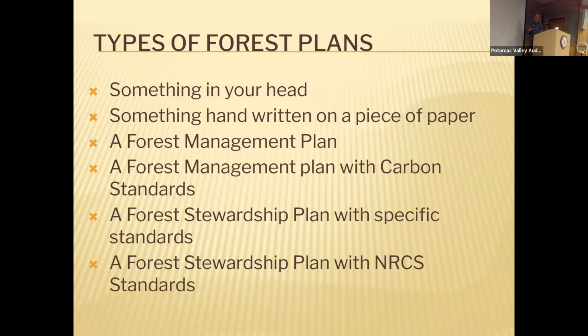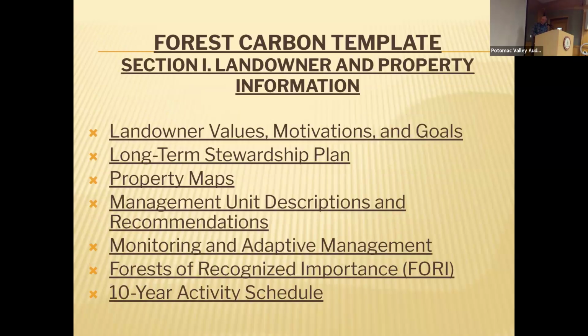7:20. I could talk so much and long-winded because there's so much to talk about, but I don't want to be boring, so we're going to fly through some of this stuff here. I'm just going to give you a sense of what is involved in some of these plans. We're not going to talk about each one of these items generally until we get to look at the Claymont plan. But a lot of these things you can read down there are very similar in the forest carbon plan and the NRCS plan and the stewardship plan.